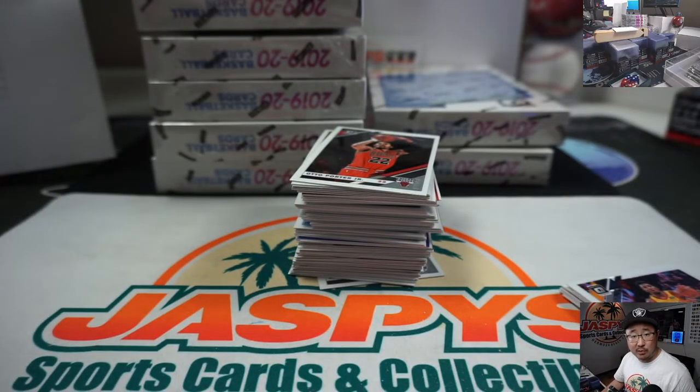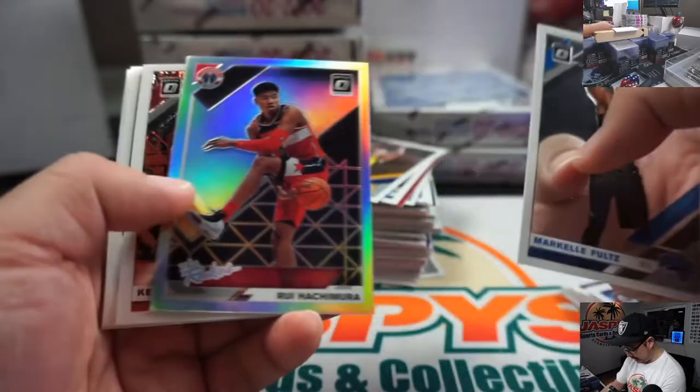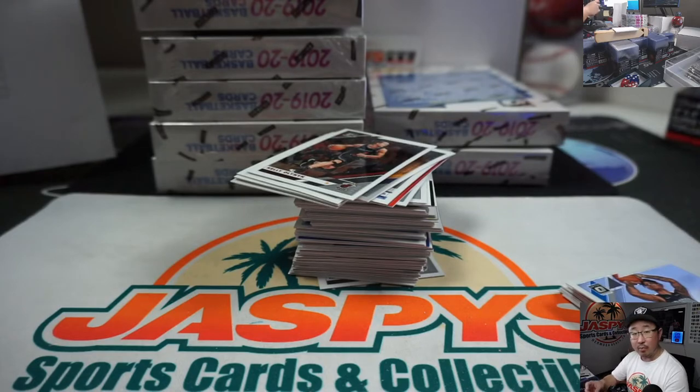Or if Nick has posted another one box NT break, which I don't think he has, but if he does, you know, if that fills, I can definitely do that. I can squeeze that in. Ooh, nice. The rookies, Hachimura, holo. Porterhouse steak with the Wizards.